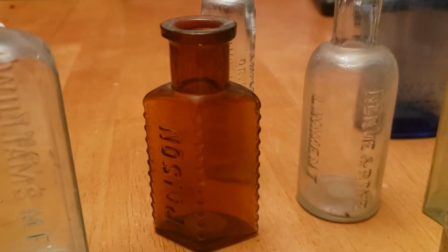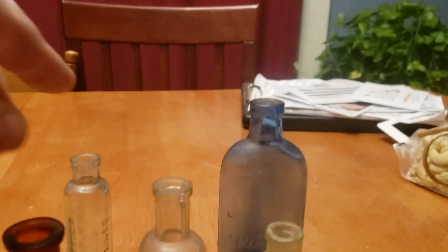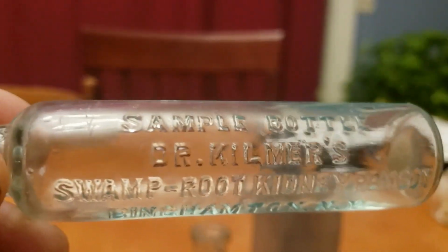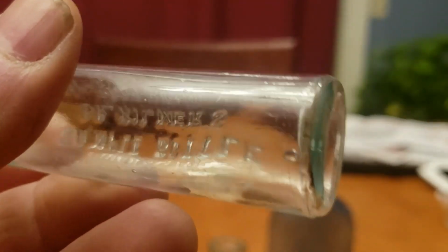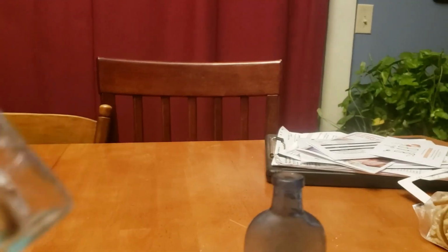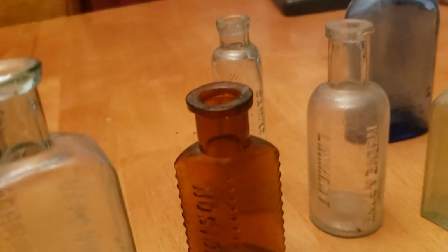And you're pretty all familiar with the poison bottle. I don't think I have to show you the triangular poison. This, of course, is a sample Dr. Kilmer's, and I probably have tons of these, but if you look at the condition, it's just beautiful. And for the price, I can sell some of my less conditioned stuff, and keep, and upgrade some of my other ones.